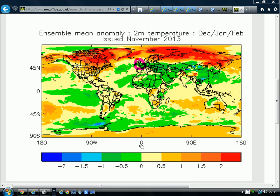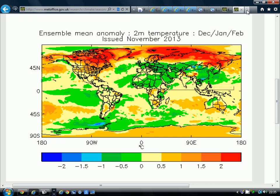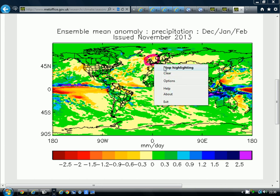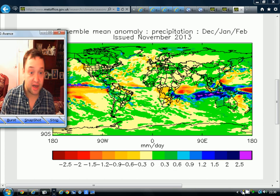Not desperately cold, only up to 0.5 below average, but still, nevertheless, we are on the colder side of normal from the UK Met Office. And in terms of the precipitation anomaly, there we go. Hardly surprising, it's seeing a drier than average winter, and it's to be expected, of course, those yellow colours there and orange, because it's seeing a very high pressure anticyclonic dominated winter.